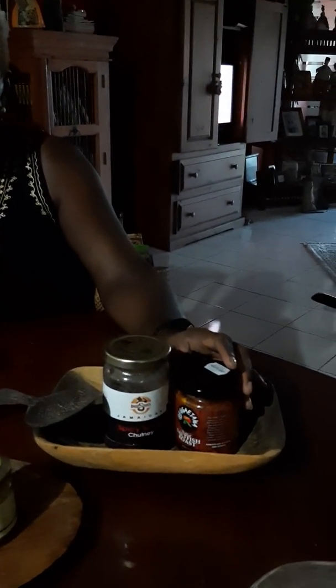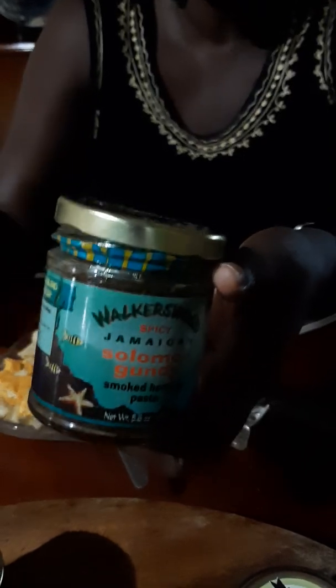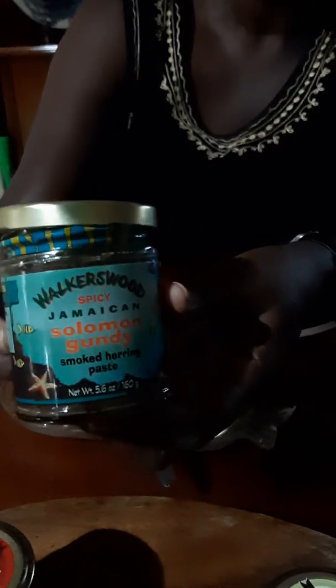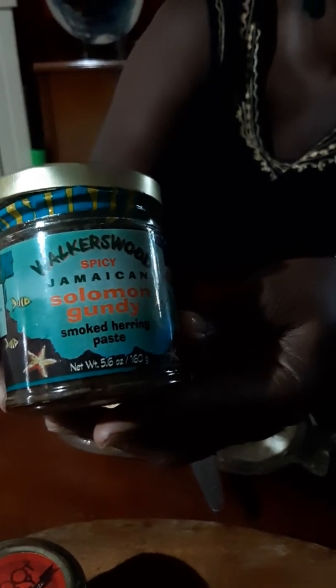And I'm going to start with the Solomon Gundy. Yes, Solomon Gundy, born on a Monday or a Sunday. Doesn't matter nowadays, all the days are confused, right? But Solomon Gundy, you know what we call this? We call this the caviar of Jamaica. Now, if you're reading the label, can you see the label there? What it's saying is smoked red herring paste.